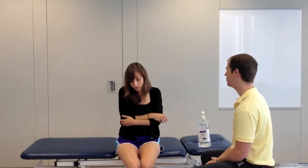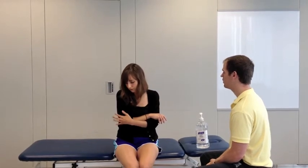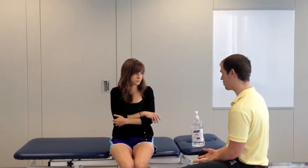Have you found anything to kind of relieve that pain? It hurts when I move it. I hold it like this because I think it hurts. Okay, that's fine. Well, I have a general idea of what's going on, but I'd like to do a special test that we call Neer's Impingement Test.